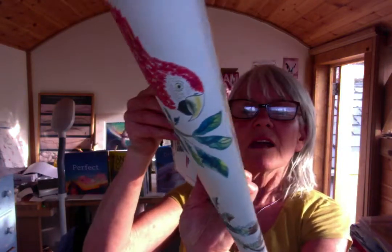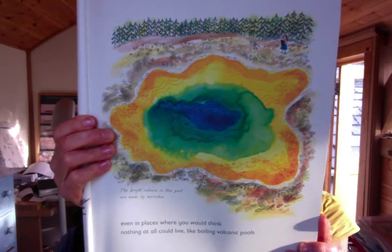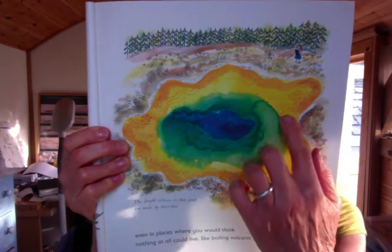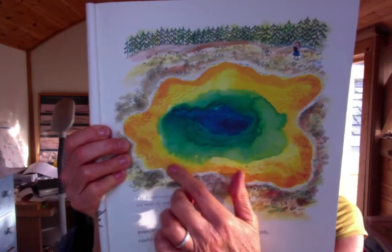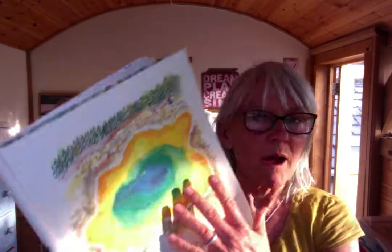There are even living things in places where you think absolutely nothing could survive, like boiling volcanic pools. This is a boiling volcanic pool, and these bright colours surrounding it are actually colonies of microbes living in that boiling water. Imagine being able to live in boiling water.